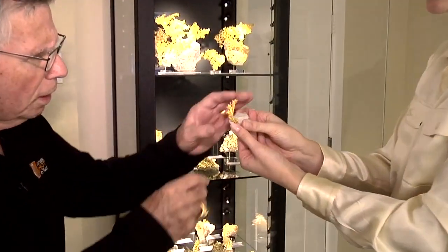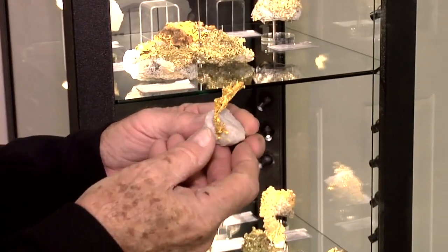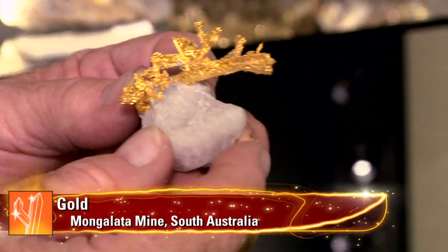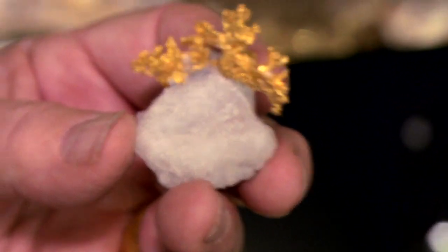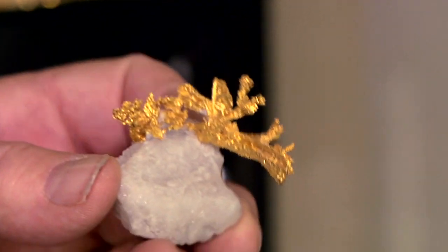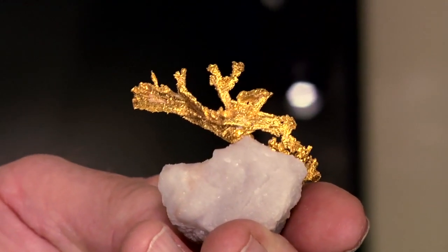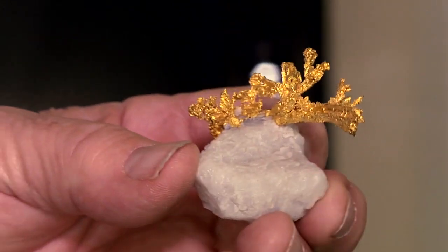That's totally different. Isn't this fantastic? Totally crystallized there. Wire. And what mine is this? This looks California. It is also an Australian specimen. Australia, okay. It's rare to see the crystallized gold from Australia compared to the nuggets that come out. It is one of our favorite pieces. Very rare. And it's so nice. It's so sweet. They are all like little pieces of art, aren't they? And you would never see another one like it. Yeah, that's for sure.